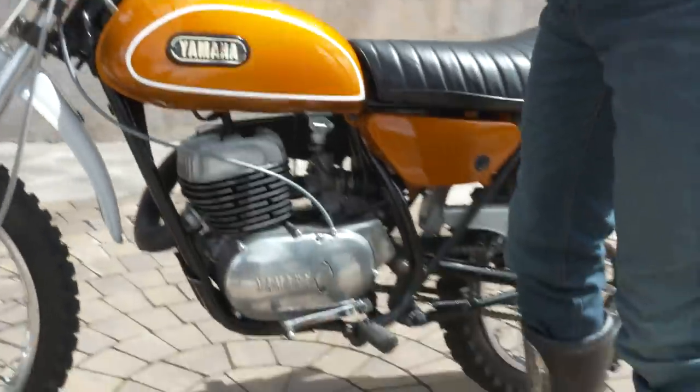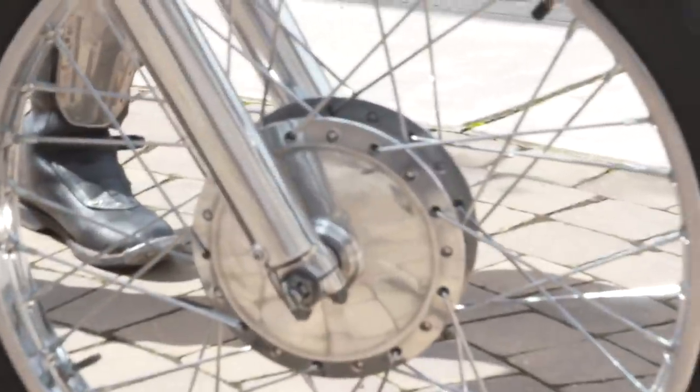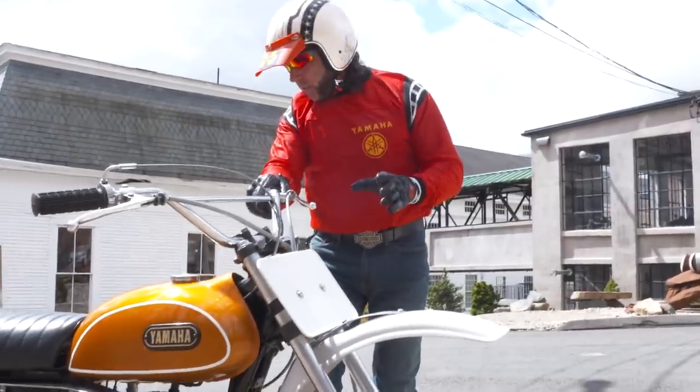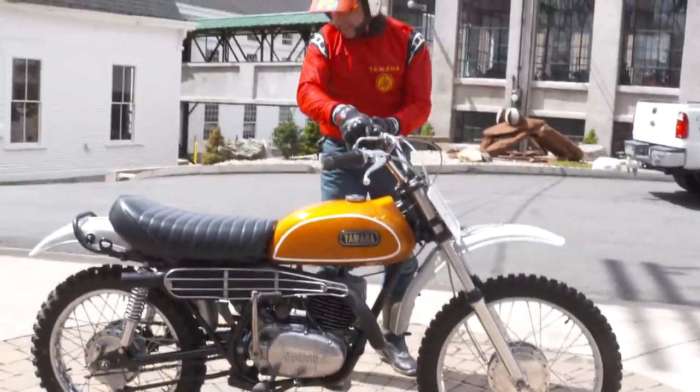Also, this is the first year of the 21 inch front wheel. They went from the 18 and 19 to the 21 inch. And look at this wheel. It is absolutely stunning. This entire front end on this bike is pristine. If you're looking for a finer 71 DT1, well, good luck. Find one in a crate, because that's what you're going to need to do.